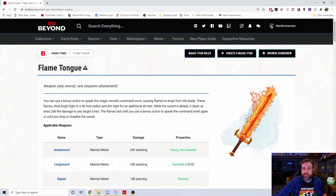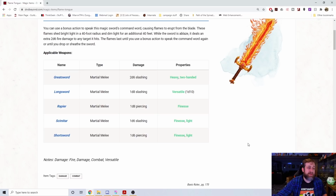So yeah, I love the Flame Tongue. And again, this is a pretty big jump, right? 52 for the Alchemy Jug and then 60 for the Flame Tongue. So we're moving up in the list here. I love the Flame Tongue.